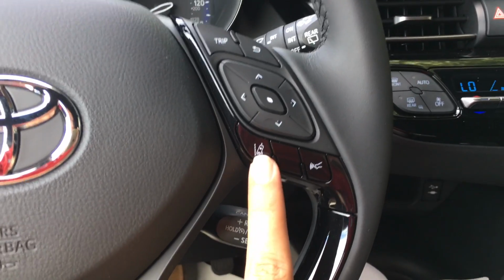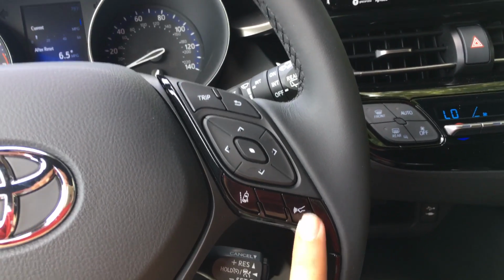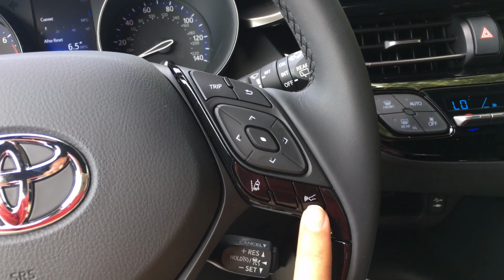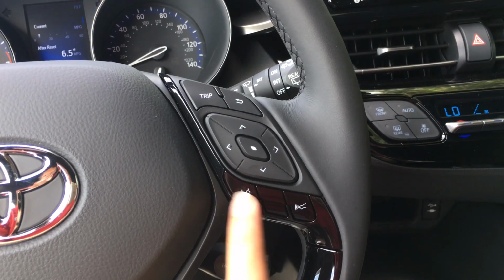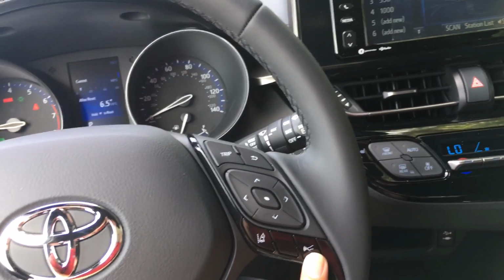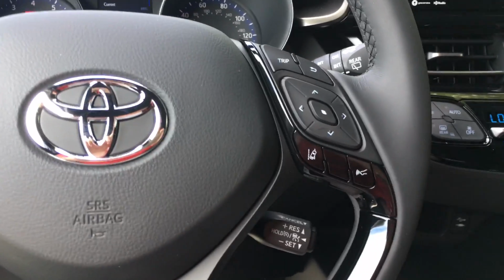But down here, since it has Toyota Safety Sense, you get your lane departure and your radar cruise control. Very useful stuff, especially for long drives and whatnot. This will help keep you in your lane. This basically keeps you at a set distance between you and the car in front of you. Does most of the work for you, basically.